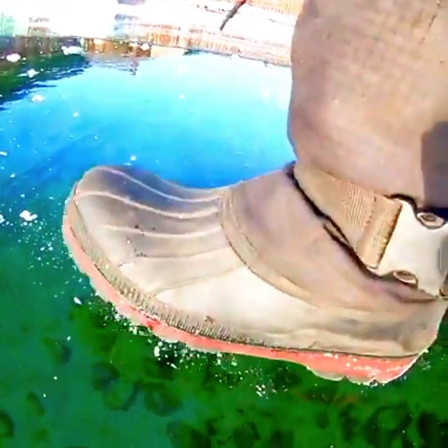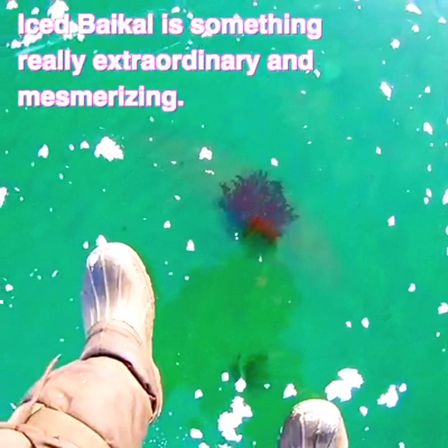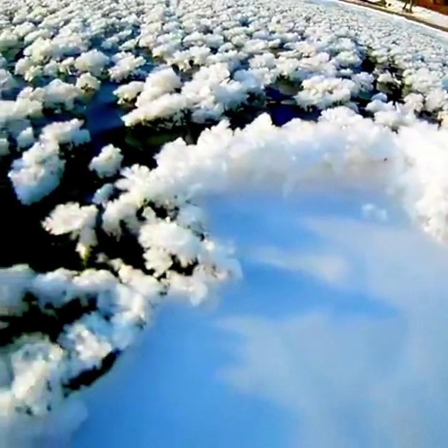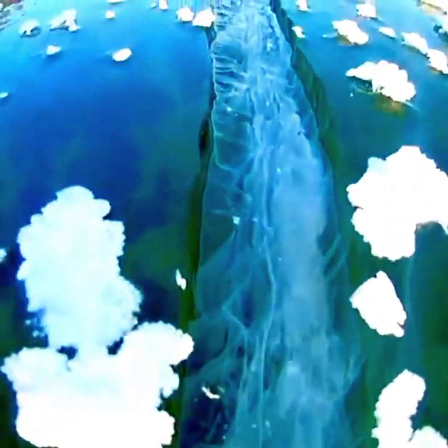This ice can tolerate vehicles of about 15 tons, but sometimes cars do not have the best of luck and fall through the cracks. The ice in Baikal is the most transparent in the world. The water in the lake is also so clear that you can see various objects at a depth of 40 meters.